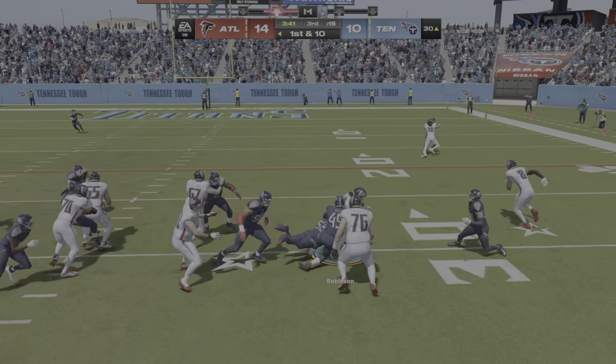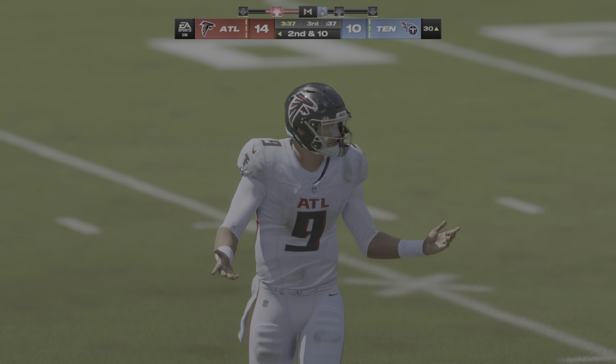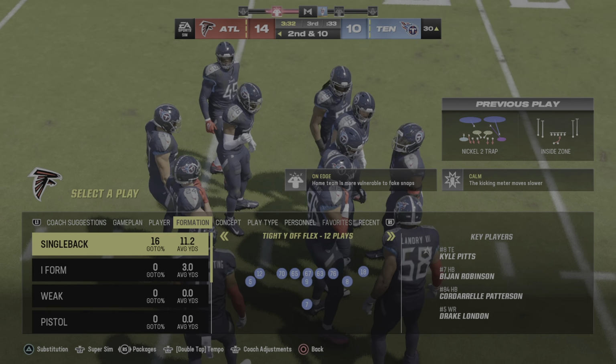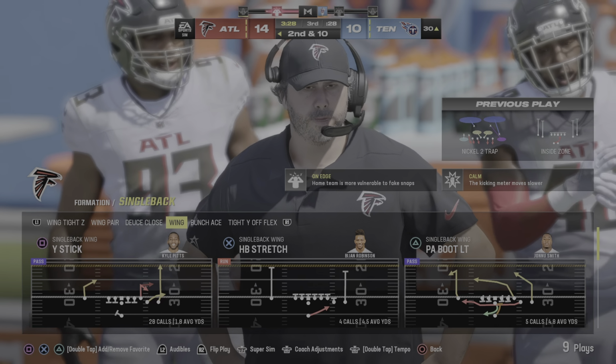On 1st and 10, it's Robinson, and just no chance of turning the corner. He can only get back to the line of scrimmage. 2nd and 10 coming up. Nice job there defensively to clamp down because really they've been on their heels this drive.